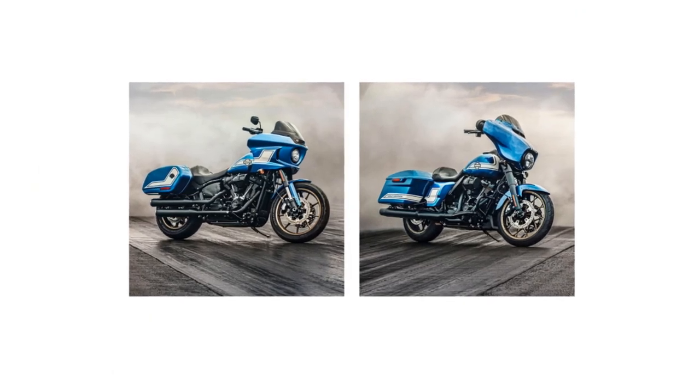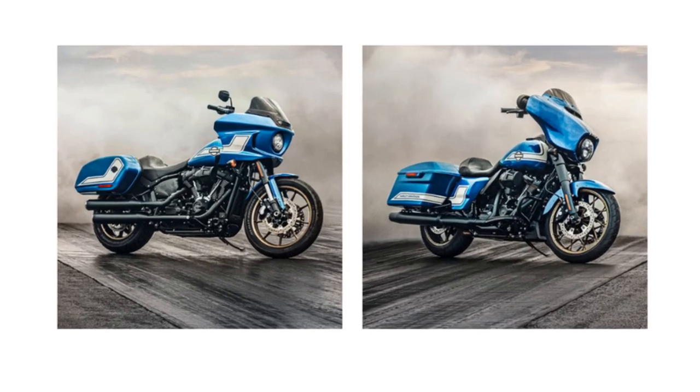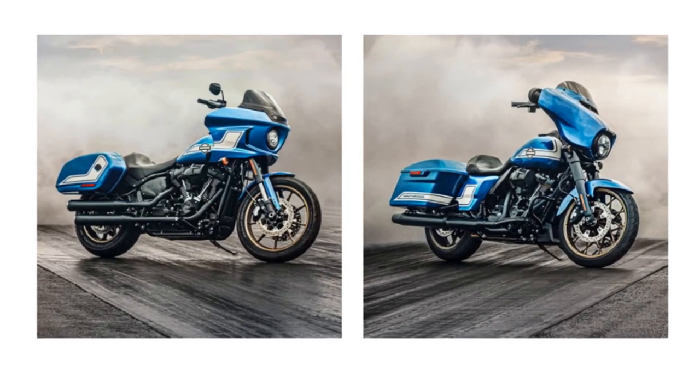But in terms of paint, I mean, you've still got saddlebags on it. You still got a front fender and a rear fender and a fairing. So maybe the price isn't completely justified when you go from a Lowrider ST up to a Street Glide or a Road Glide ST. But I might want to think on that one a little bit. That's kind of a head scratcher there as to why it's $1,200 more.